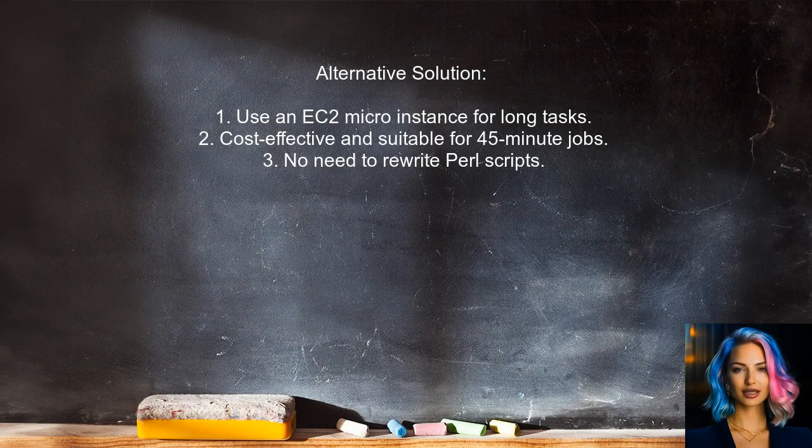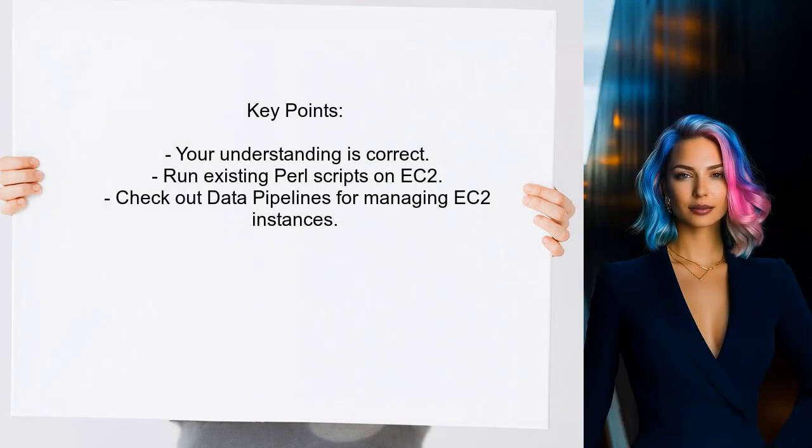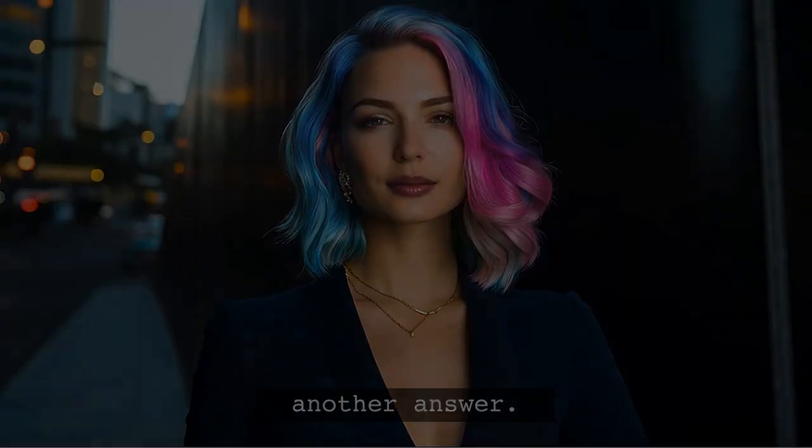In response to your questions, the user suggests that for tasks running around 45 minutes, using AWS Lambda or Step Functions might not be the best choice. Instead, they recommend using an EC2 micro instance, which is cost-effective and can handle longer-running tasks. They confirm that your understanding of AWS services is correct and emphasize that using EC2 allows you to run your existing Perl scripts without modification. They also mention a useful article on using data pipelines to manage EC2 instances efficiently. Let's move forward and look at another answer.